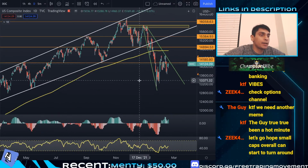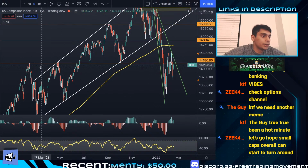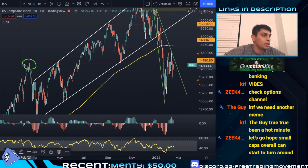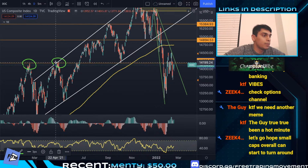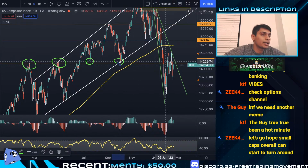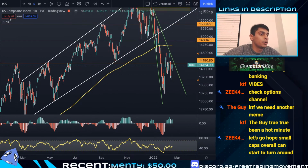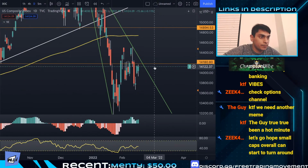Then the NASDAQ, 14,180 is the level we keep talking about. You can see it was resistance in February of 2021, April of 2021, support in July of last year, October 2021, and now you're testing it one more time. So keep watching that level.